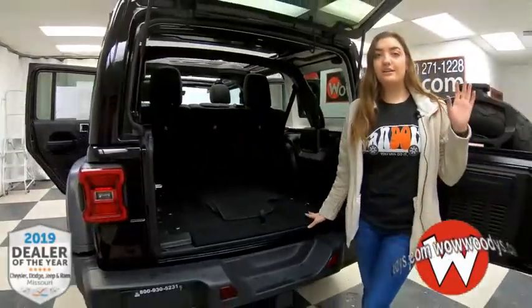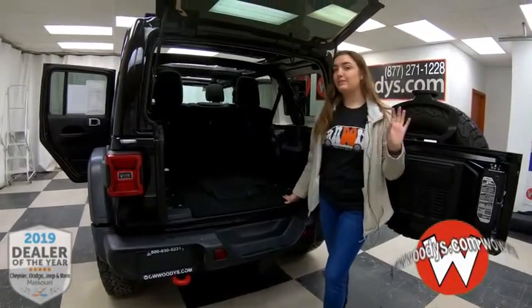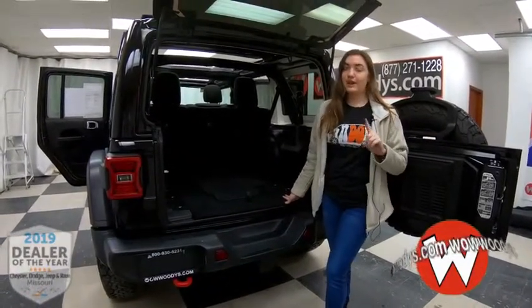So overall, love this Jeep. Love everything about it. That amazing media center, those heated seats, but especially that power sky sunroof.